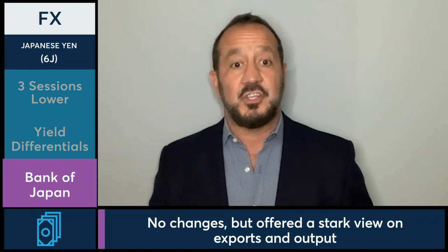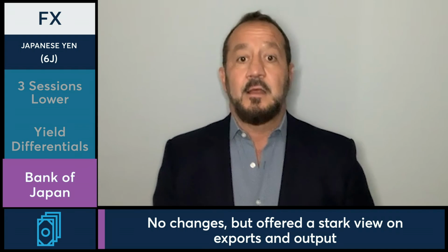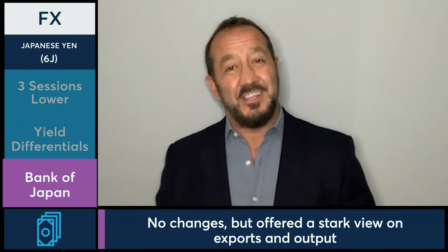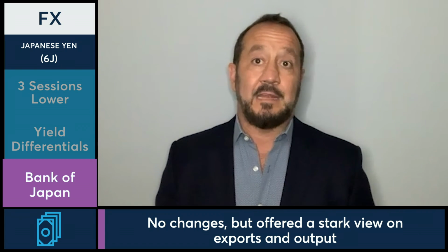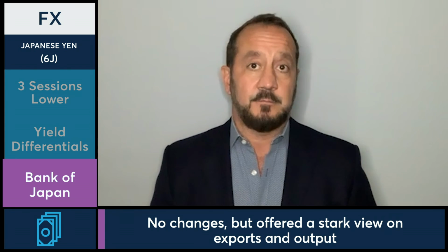Last statement, they just said they continue to increase steadily. They added in that "partly affected by supply constraints" part, which is kind of a starker view or more negative view on exports and output. That also weakened the yen.